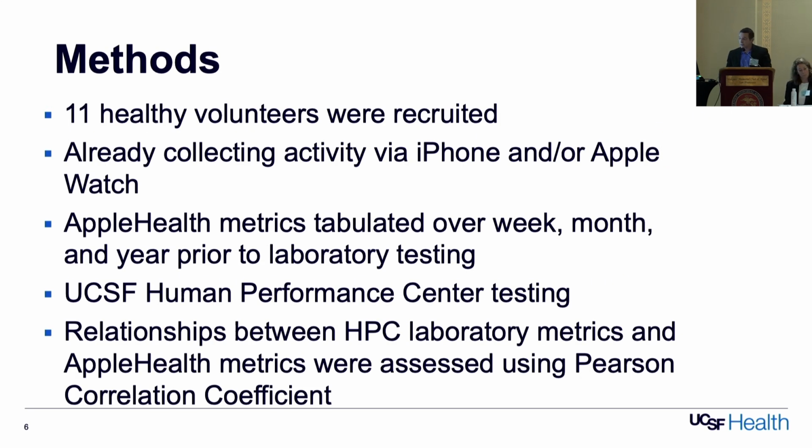Our methods were to take 11 healthy volunteers. We chose 11 because that's what the grant paid for. There was no fancy sample size calculation. We required that these people were already using an app to record their activity. We used only Apple iPhones because it's very popular in this area of the country. And then we wanted to standardize as much as possible.